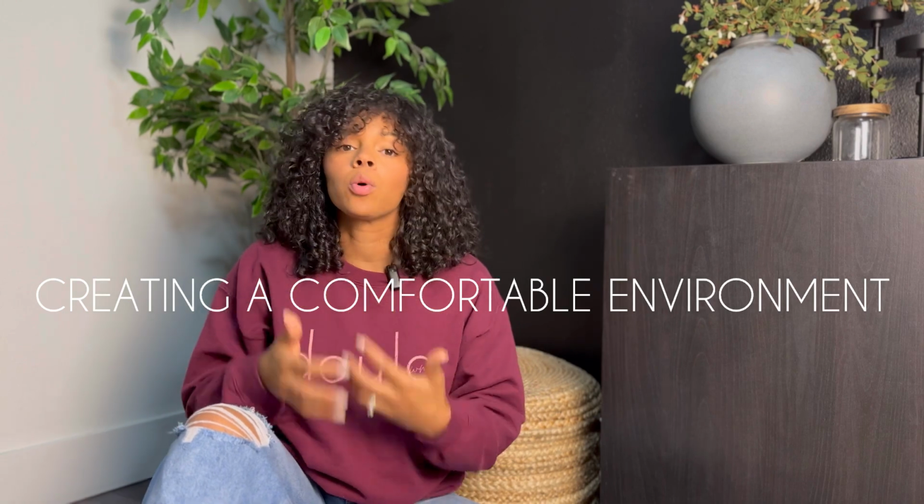Tip number 1 is to create a comfortable environment. It is so important to create a calming and comfortable space while you're in labor. That could be in your home. If you're in the hospital longer, you can create that environment in the hospital with starlights or dim lights in the room, music that makes you feel comfortable and safe, aromatherapy. There are so many different options.